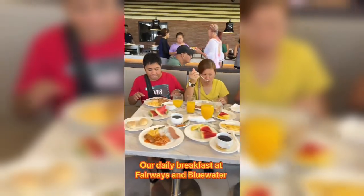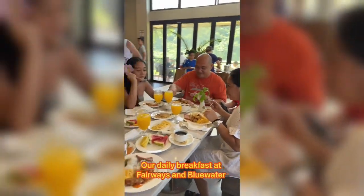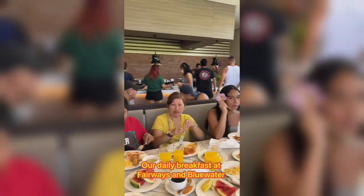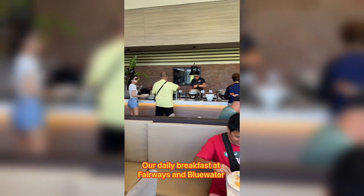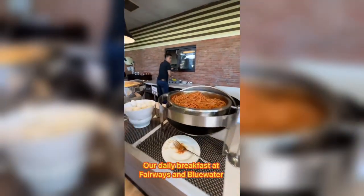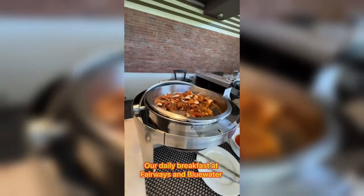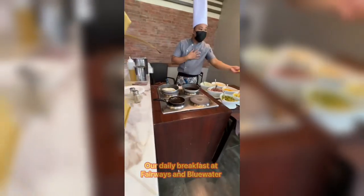The breakfast that we had was an all-you-can-eat buffet. You had to wait in a queue, so if you do have a big family, prepare to either be separated or wait a long time. There's spaghetti, beans, lots of vegetables, a huge variety of food, Western and Asian.